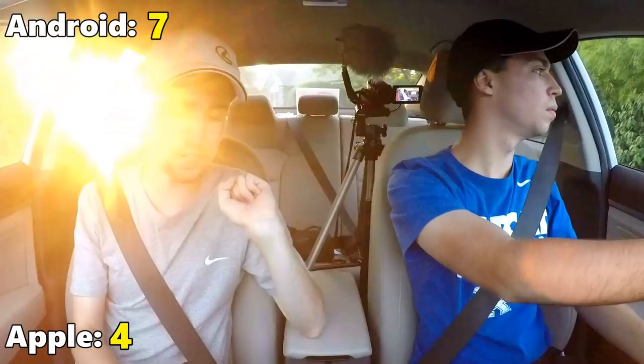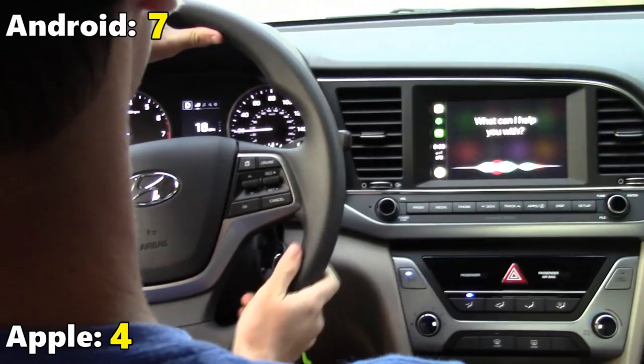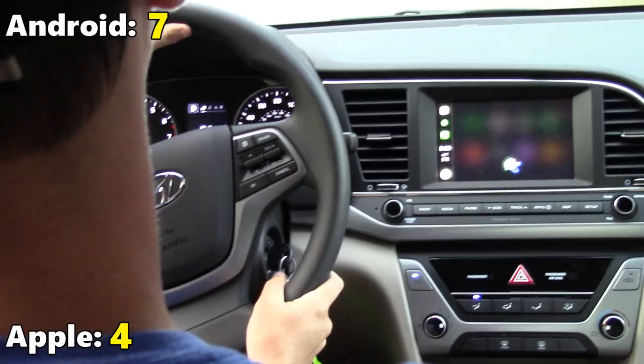Let's try it on Apple now. Play rap music on Pandora. I can't play from Pandora. What? Where else can you play from? Apple Music, I guess, right? If you don't use Apple Music, then I guess you're screwed. That's a big con, because most people don't use Apple Music.